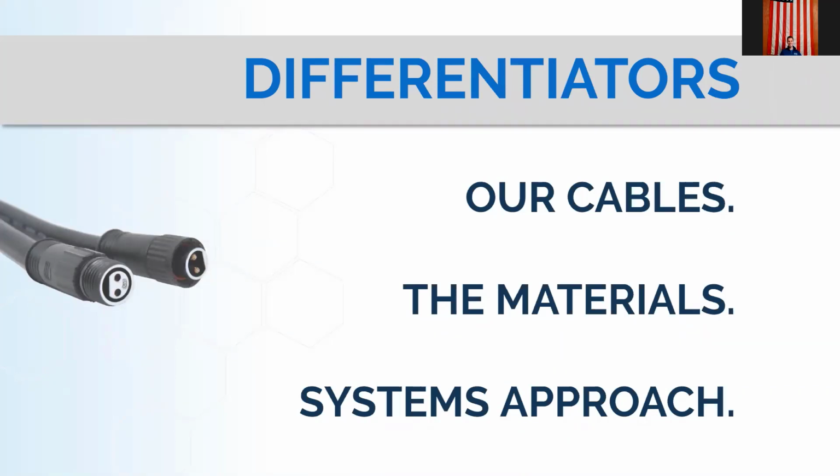And then our system approach. Unlike many of our competitors, we design and manufacture just about every component of a lighting or audio system.